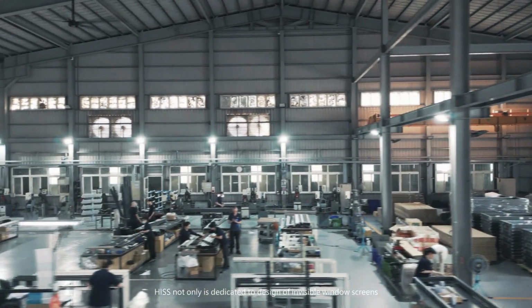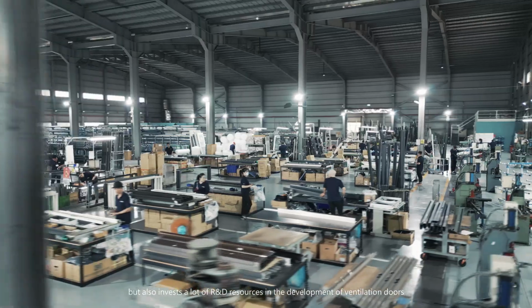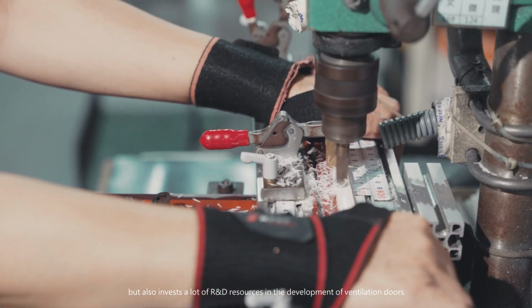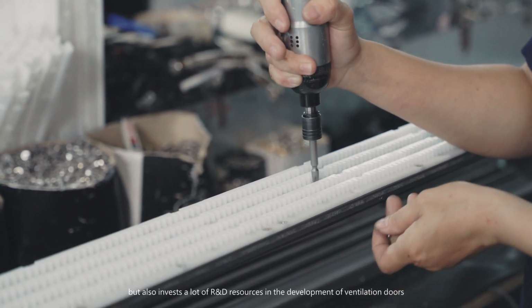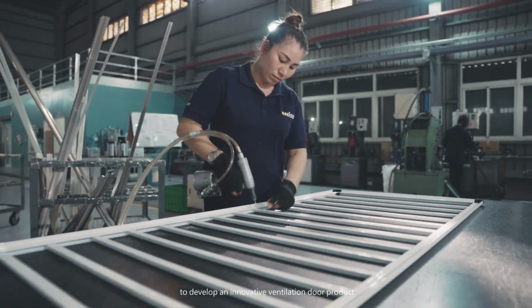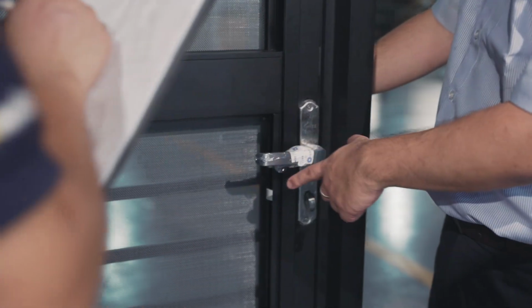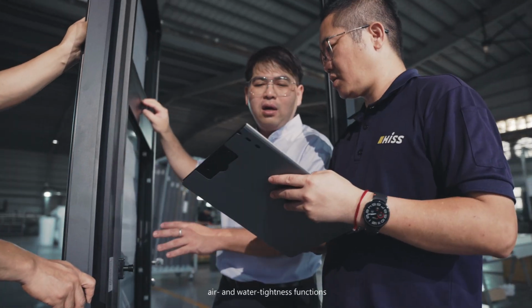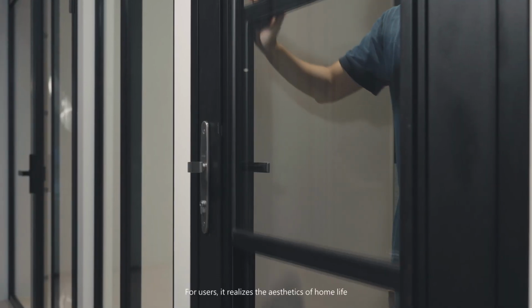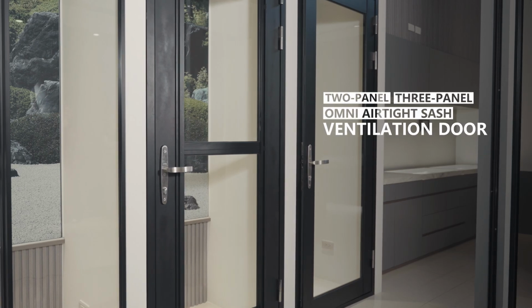HISS not only is dedicated to design of invisible window screens, but also invests a lot of R&D resources in the development of ventilation doors to develop an innovative ventilation door product. Its beautiful appearance combines with anti-theft, anti-mosquito, air and water tightness functions. For users, it realizes the aesthetics of home life.